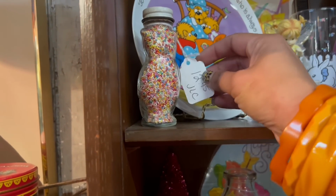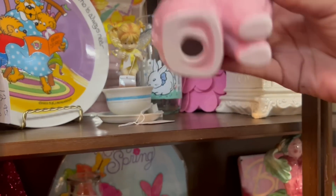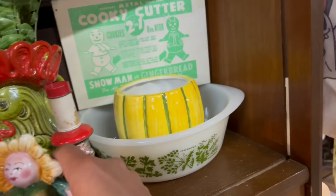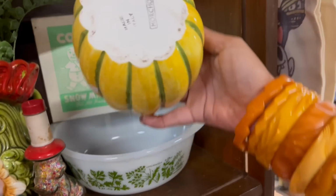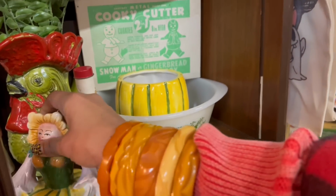Oh, a candy container, the owl, that's so good. 13. And this is contemporary. That's like Target, made to look like an older one. Look at this one though. I mean, come on. Oh, $25. It's so good. I want to get it so bad, but I'm just like, can I justify that?